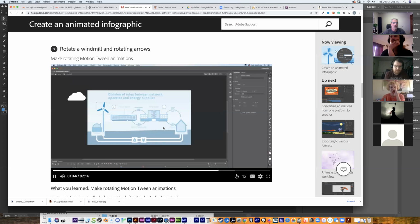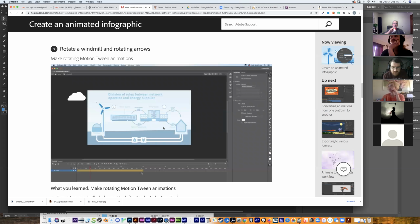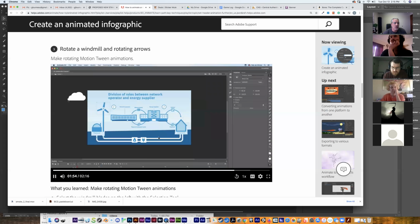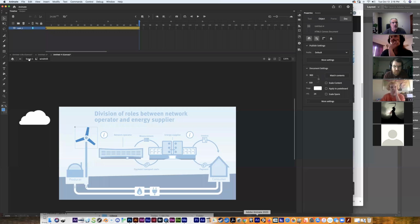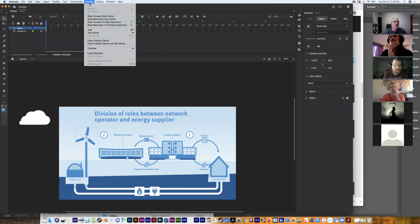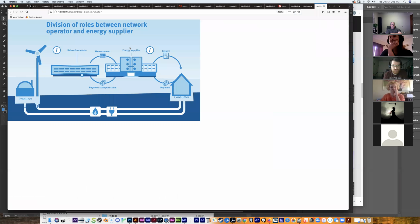When you press Enter to view it again, you'll see it now takes 3 seconds to rotate the blades 1 time. Click on Scene 1 to go back to the main timeline. You can now test this animation in the browser by going to Control, Test. Okay, so once again, you can either click on Scene 1 or this little arrow to go back to the main timeline. Control, Test Movie, and Browser. Okay, now we have the spinning windmill blade and the cloud.